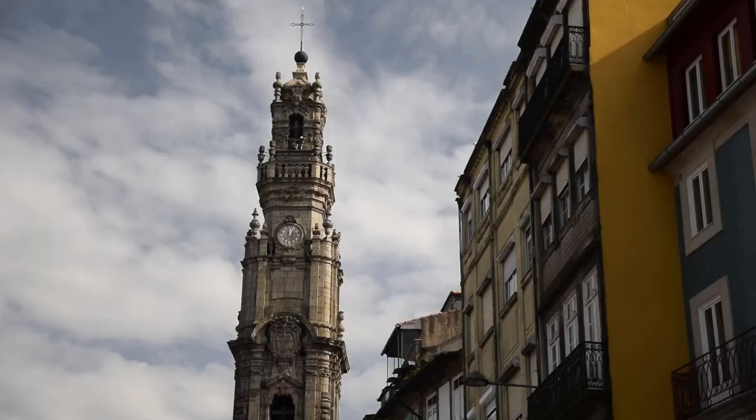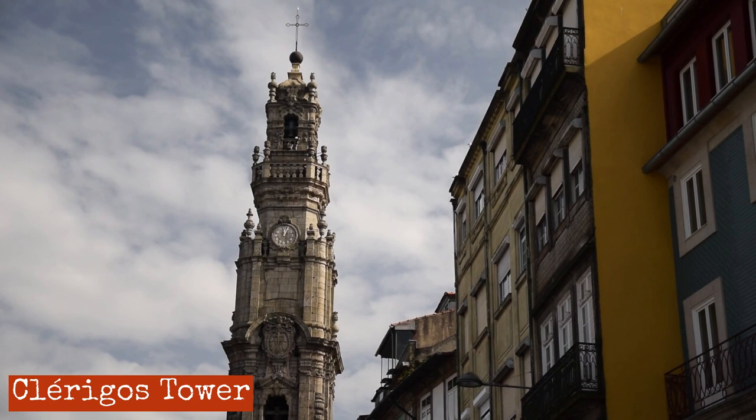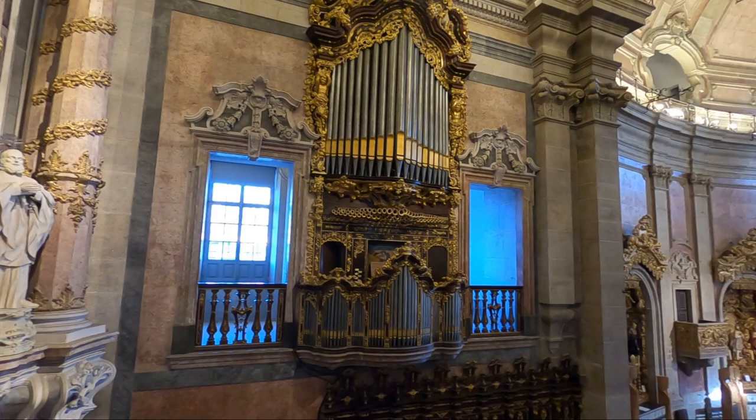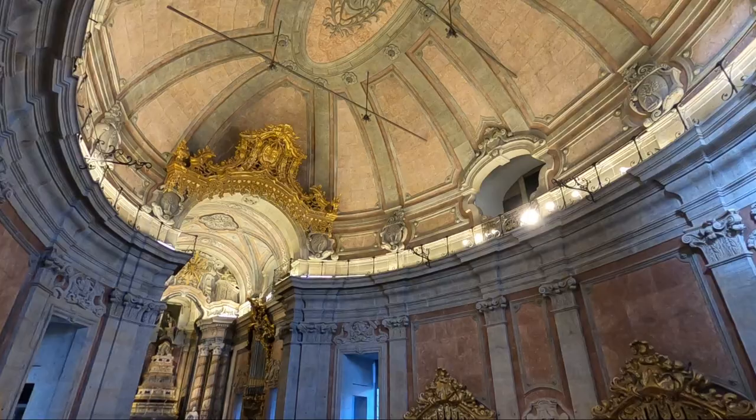Today I am going to explore more of the famous attractions here in the city, as well as some hidden gems. I just did the Clérigos Tower, which I'm probably saying wrong. It's a church and tower that you can walk through, and there are all these different religious artifacts and stuff, and then you can go up the tower.